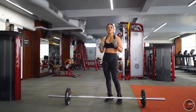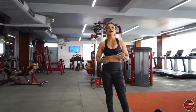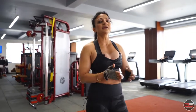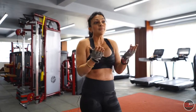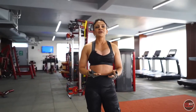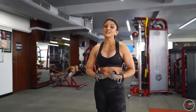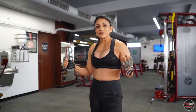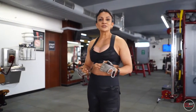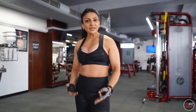So many women, especially women and of course men, have issues with their lower back, because the lower back is the basic core for the whole body. If the lower back is strong, you will be able to cruise through so many things so easily in life. This is a compound exercise, and it engages the glutes, which is the largest muscle, and it's so important to train that.